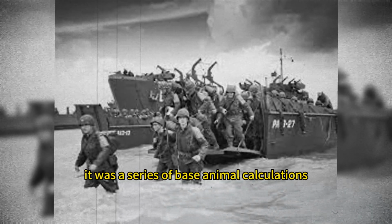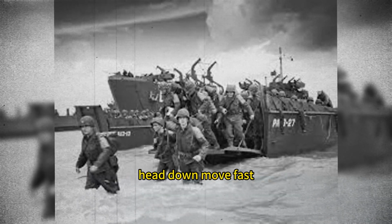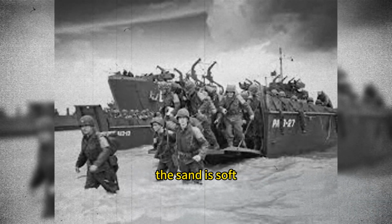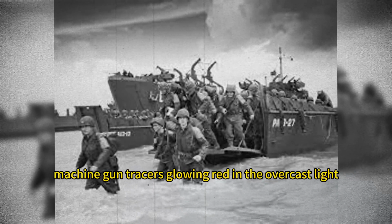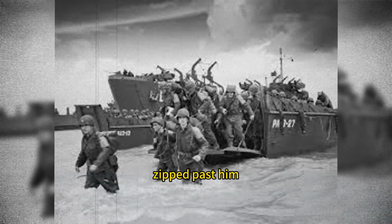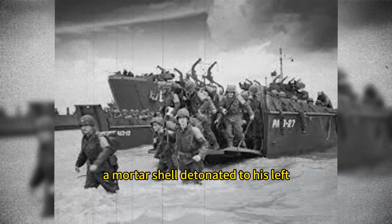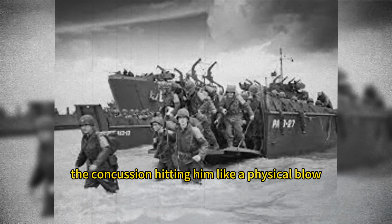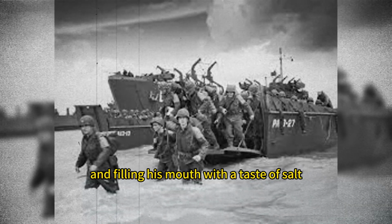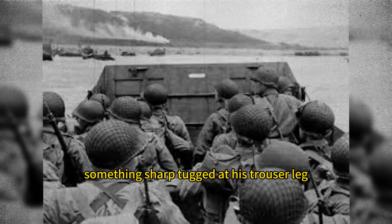It was a series of base, animal calculations. Head down, move fast. Don't run in a straight line. The sand is soft, push harder. Machine gun tracers, glowing red in the overcast light, zipped past him, so close he felt the heat of their passage. A mortar shell detonated to his left, the concussion hitting him like a physical blow and filling his mouth with the taste of salt and burnt powder. Something sharp tugged at his trouser leg.